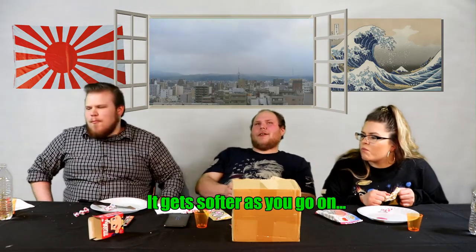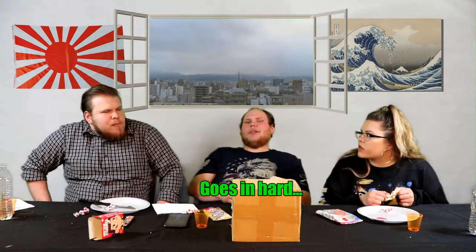It lets out little bits of milk in your mouth. I'd really be careful biting. Goes in hard, comes out soft and light. If you force it, it can give a little bit of leeway.